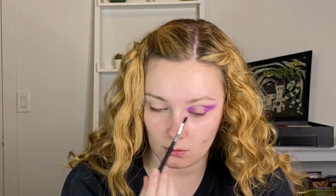Okay, so now we're going to take the same brush and we're going to go in on the inner corner. And it's okay if we get a little messy on the inner corner because we're going to put like an eyeshadow primer down and cut that crease in the middle. And I'm purposefully leaving a gap. I don't actually want these to connect in the middle. So we also want to go in with Lost Souls.